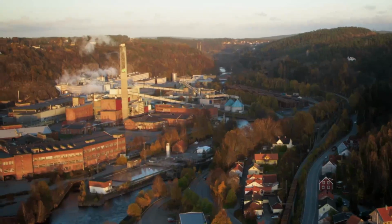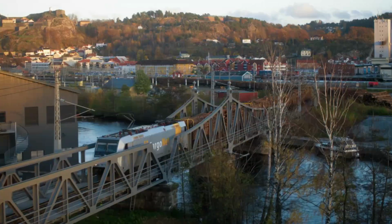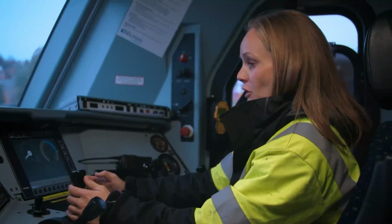The factory sits at the top of the steepest incline of the whole route, and the only way to make it up the hill is backwards. I just hope we get up.